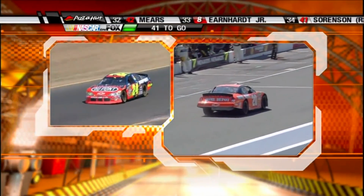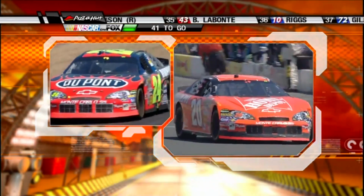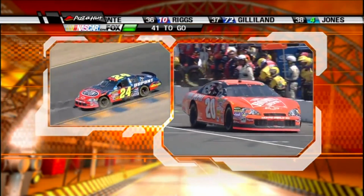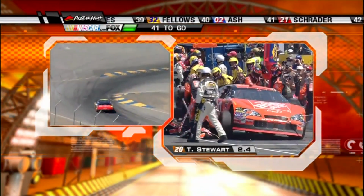So Gordon stays on track. Stewart has given up the lead. Here he comes to his pit stall. Matt, Steve Letarte, Gordon's crew chief, is sticking with his game plan of about 10 laps after the restart.